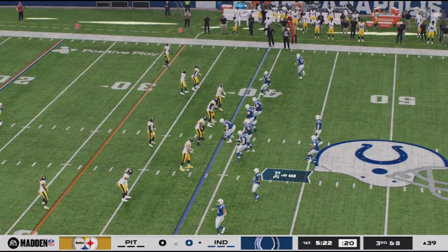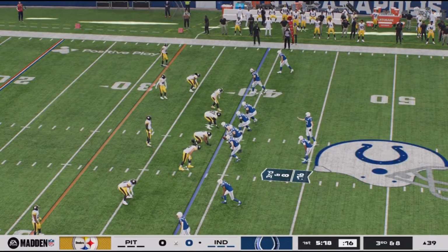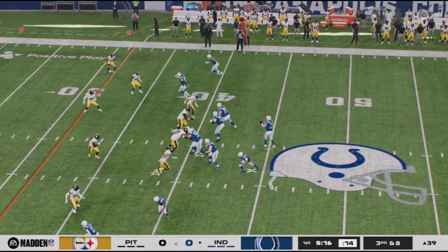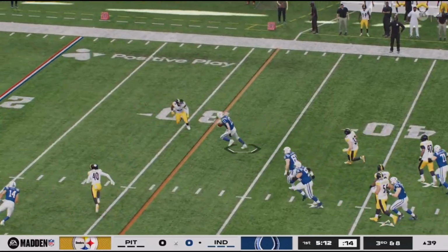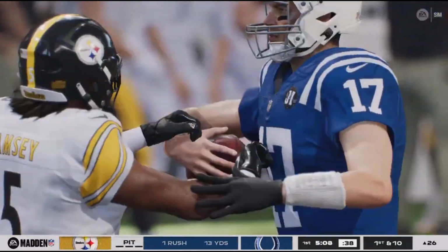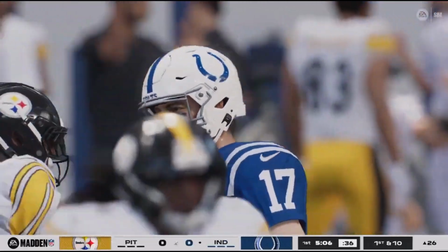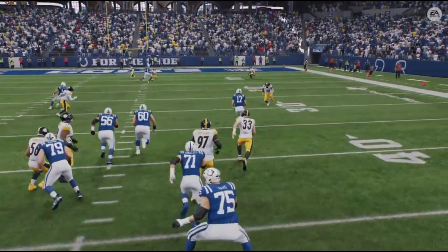First down marker at the 31. It's third down. From the shotgun, it's Rivers. Now he'll tuck this and run. And he will slide to a stop. He does have the first down. The drive stays intact with a pickup of 13. That's good for the Colts.